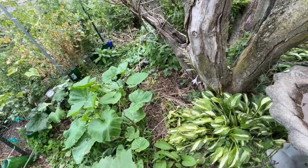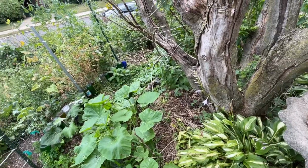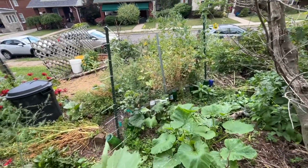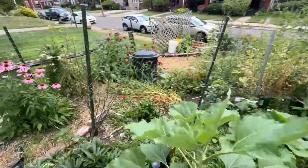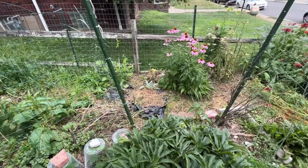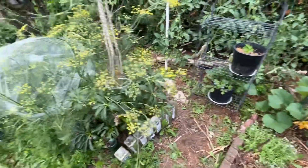This is a Cinderella pumpkin, and on the far side of it I have some watermelon. That needs work. There's a lot of things back here that need work. I did get this area mulched. I mean, that was a big plus. Now we're going to go in the back and we're going to see something I just learned.